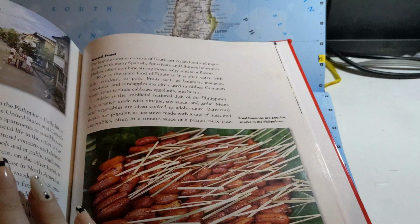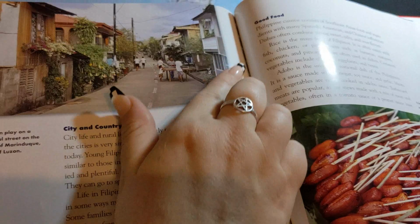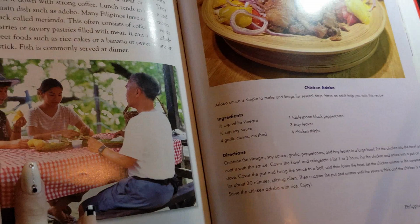Oh, that's so pretty. Look, they're playing ping pong. The rooster's out. The gorgeous flowers. Could be a painting almost. It's so pretty. These are fried bananas. They look like little cocktail wieners. I'm gonna have to try to find fried bananas because I can't even imagine what these would taste like. I don't know. I really love bananas, so.